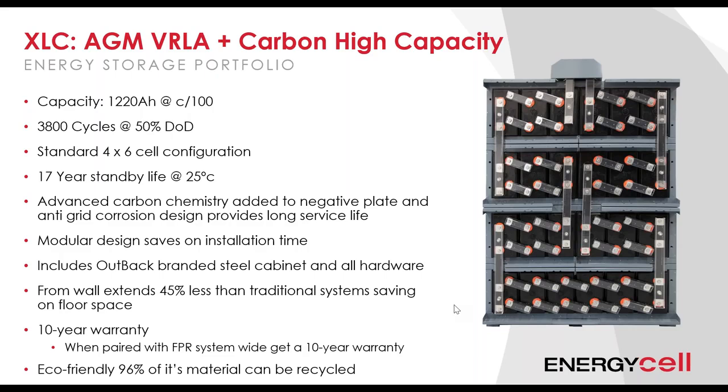Also, the whole system comes with an OutBack branded steel cabinet. So what you see here is exactly how it comes. In addition, there are covers that cover all these connections. There are 4 panels that get screwed in, so it's all slick, all in one piece. You don't even know what it is. It just looks like an appliance, or a tool shed in your garage. So aesthetically, it looks really cool.